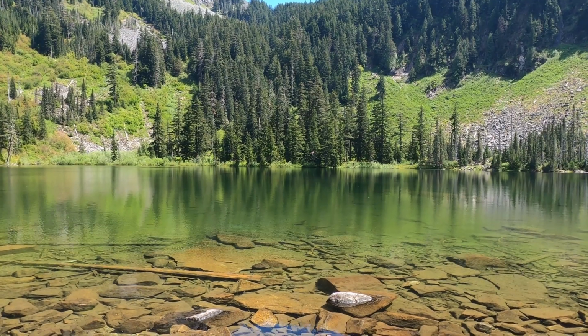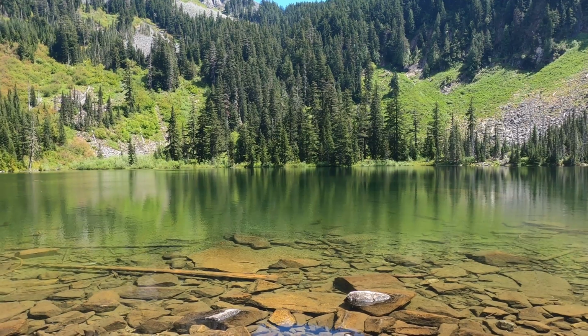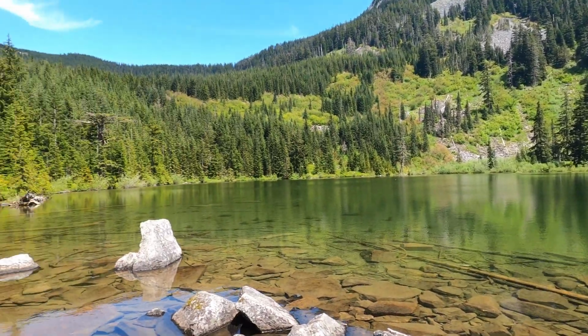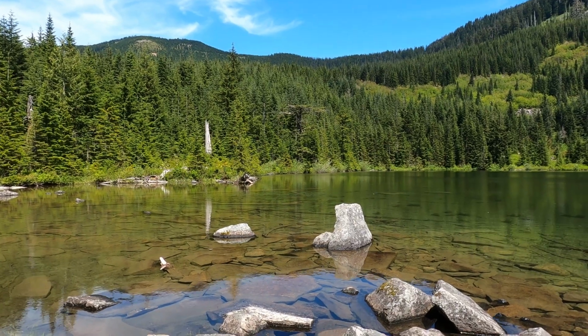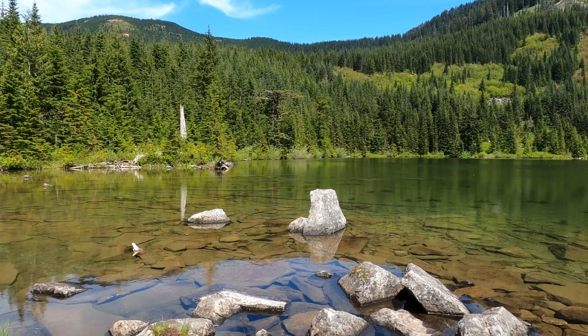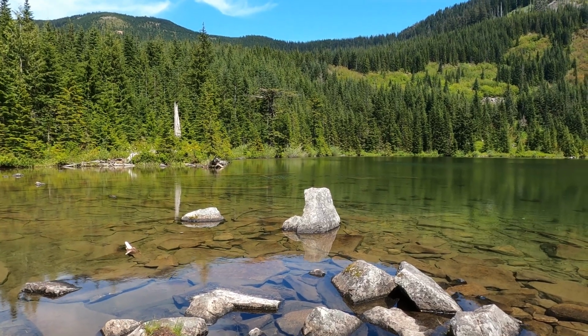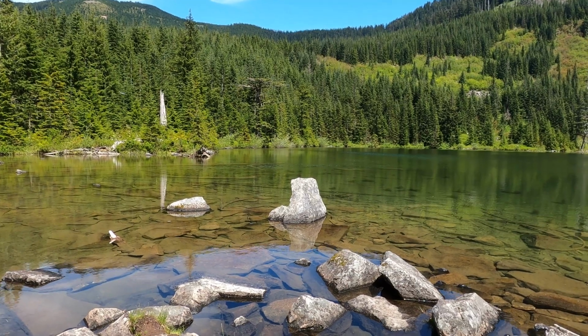Some water bugs for sure. They're not really bothering me though. Oh, I just don't know where to point the camera. Apologize for moving too much. It's a really neat looking dead tree over there. Branches sticking out of the top.